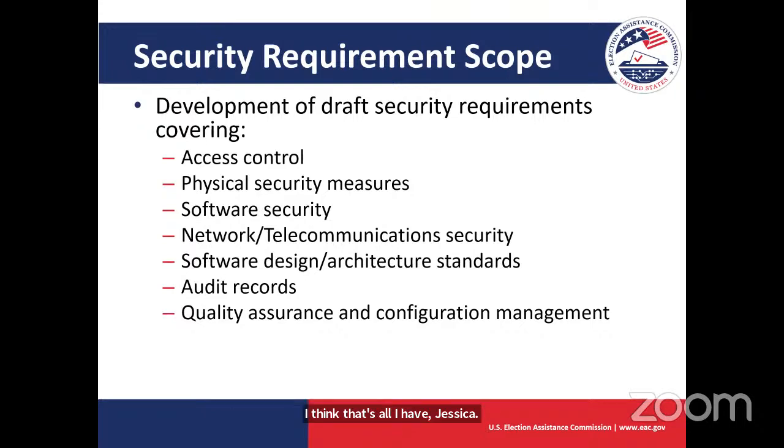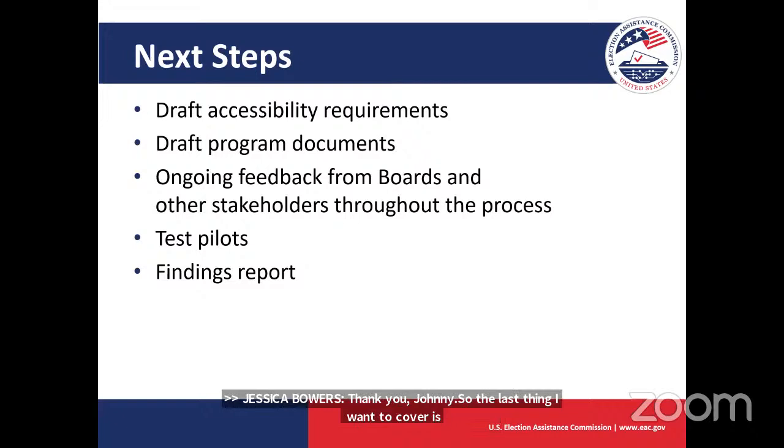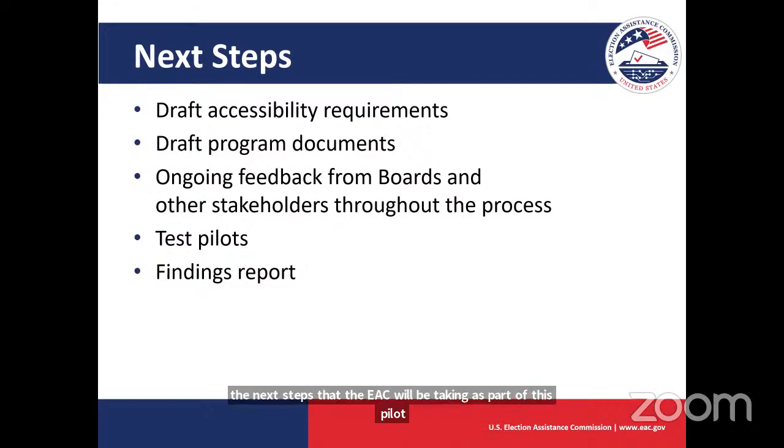Thank you, Johnny. So last thing I want to cover is some next steps that the EAC is going to be taking as part of this pilot program. So moving forward, the EAC plans to utilize accessibility and usability experts, both internal and with some of our partners, to draft accessibility requirements. The EAC recognizes accessibility requirements are just as important as security.